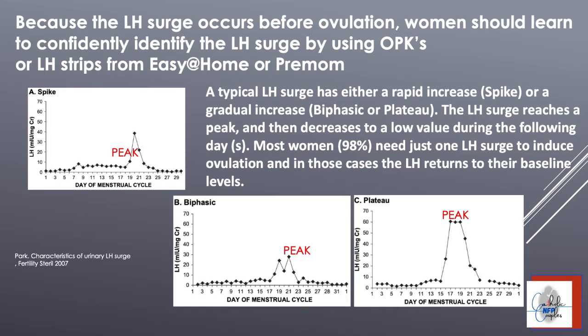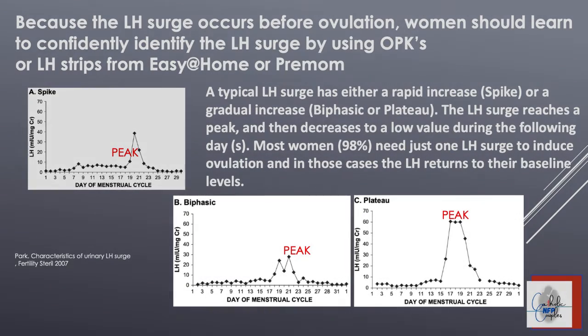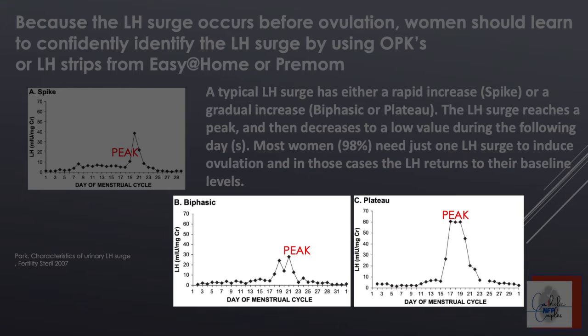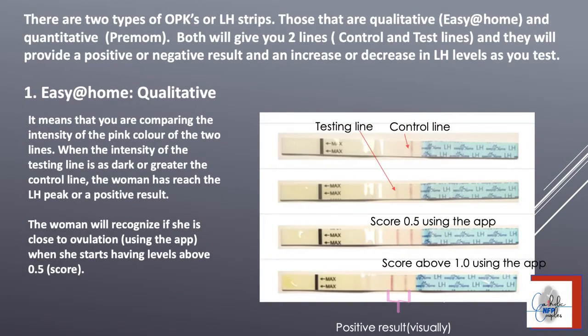A typical LH surge has a rapid increase, a spike, or a gradual increase, biphasic or plateau. The LH surge reaches a peak, the highest level of LH, and then decreases to a low level during the following days. Most women, 98%, need just one LH surge to induce ovulation, and in those cases, the LH returns to their baseline levels. There are two types of OPKs or LH strips: those that are qualitative, Easy at Home, and quantitative, Premom. Both will give you two lines, control and test lines, and they will provide a positive or negative result and an increase or decrease in LH levels as you test.